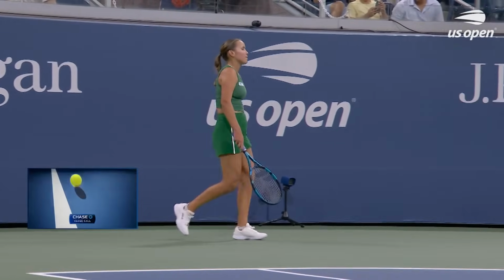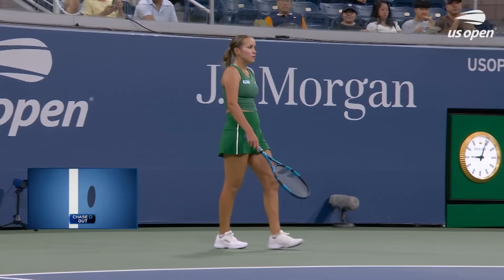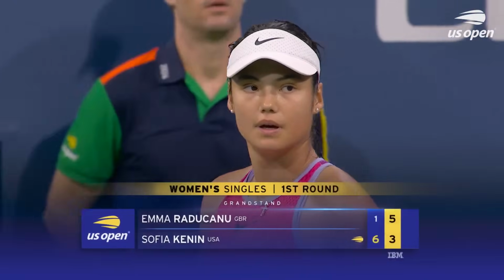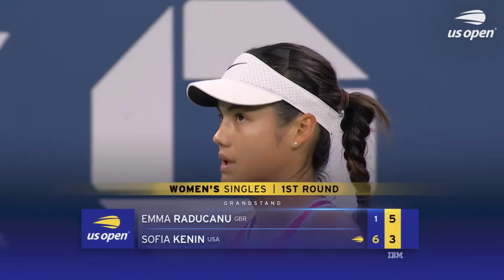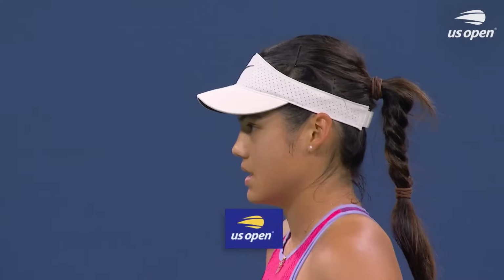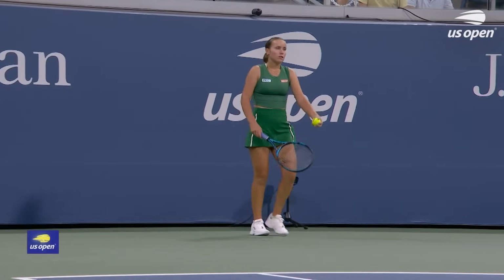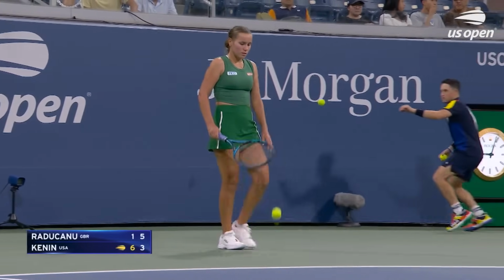Serve and gets to 5-3. Raducanu leads 5 games to 3 in the second. The margins are becoming finer, right? She's going for a little bit more, but that has a lot to do with Raducanu being much better at not only the defense, but getting herself behind the ball. She's just moving a little bit quicker in this second set.